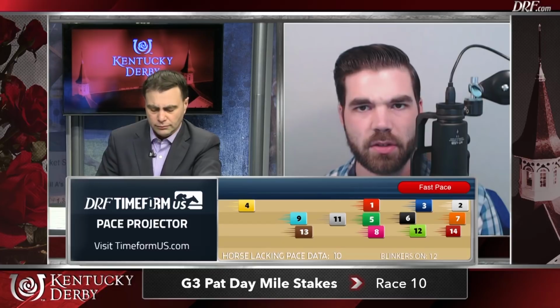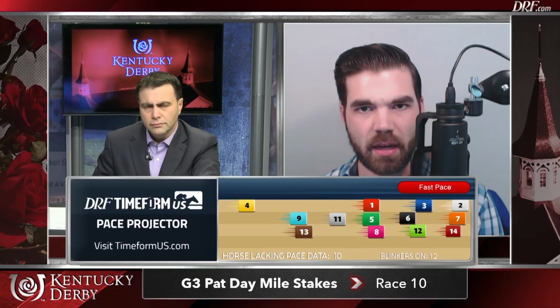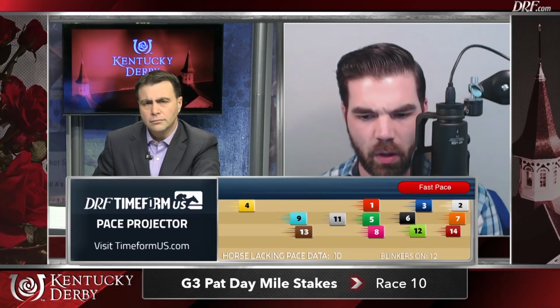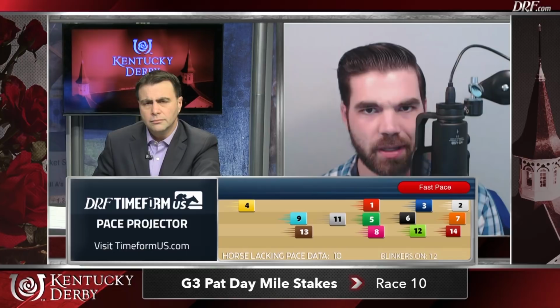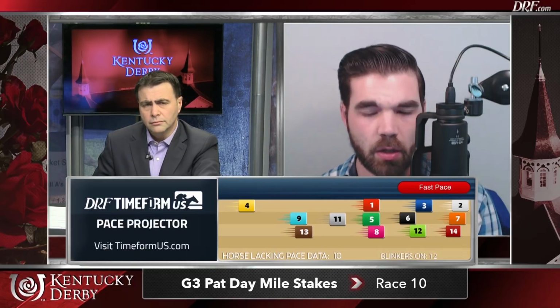I'm a little bit concerned about the early lead change in the Lexington. Keep in mind, this was a horse that went away for some time. He had a little bit of an ankle or a knee chip. I don't remember which one it was, but early lead change, usually not a positive thing, but if you just believe the way this race could shape up on paper, he could work out a perfect trip.